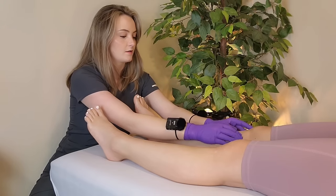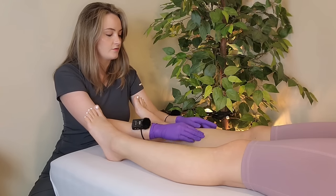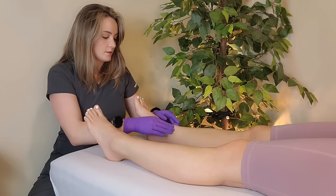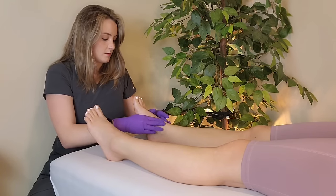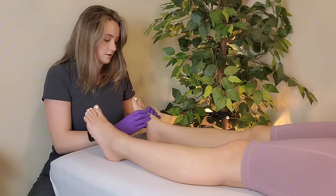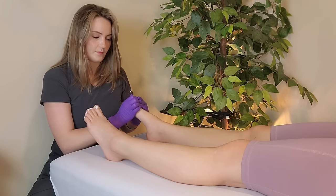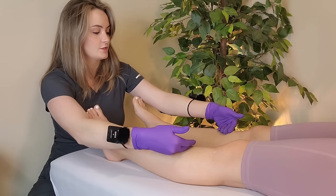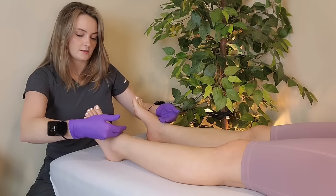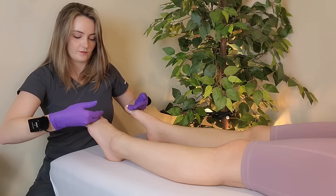And I'm just gonna check the other leg for pain or any discomfort. And checking the saphenous nerve. Any discomfort there? No. Okay. Checking the temperature. Checking for any heat or pain areas. The temperature is the same for both feet.